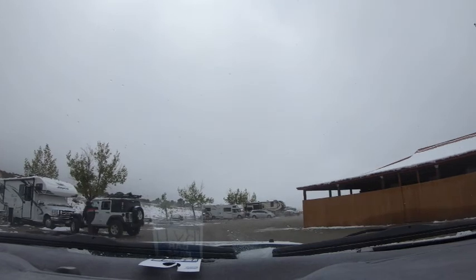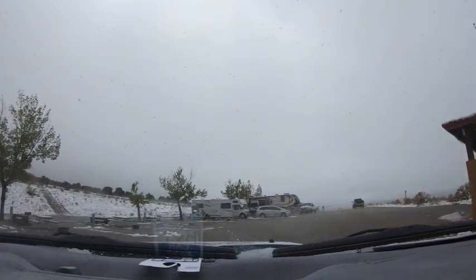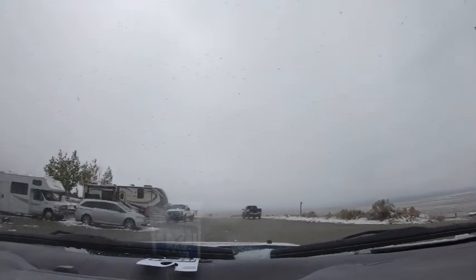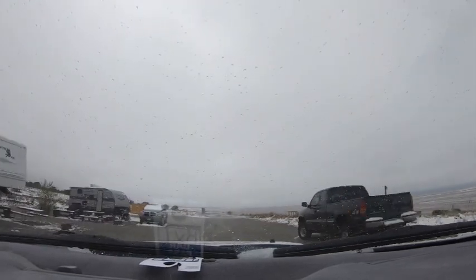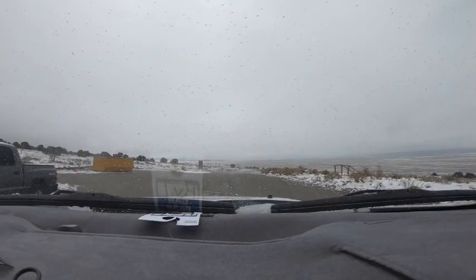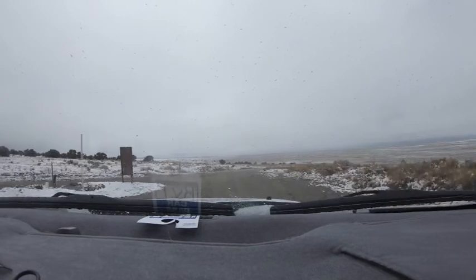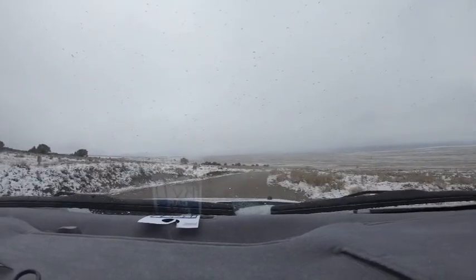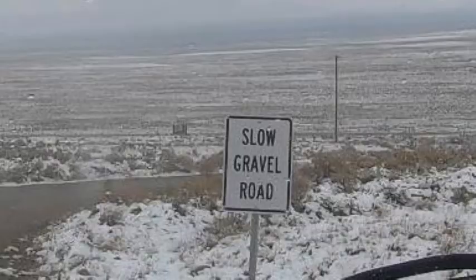This campground is Great Sand Dunes Oasis RV Resort, and it's just a few miles from the Great Sand Dunes National Park. If you haven't seen part 1, I'll try and remember to post it above, and for sure I will post it at the end of this video. Gravel road. Does that mean the gravel is slow?